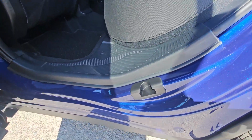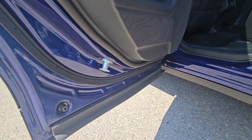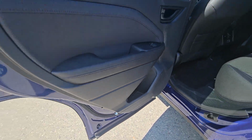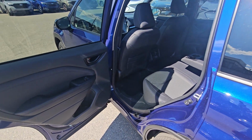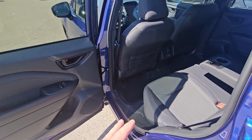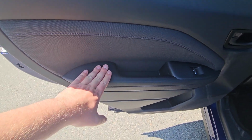Just below that, I've got this little black cutout. I get asked, what is that? That is what this extra side impact crash safety bar locks into. And it is designed to help reduce the chance of intrusion into the passenger cab in the event of a side collision, which we hope never happens anyways, but Subaru's all about safety. That's where it's beneficial.